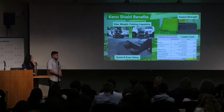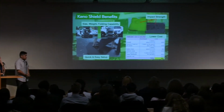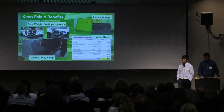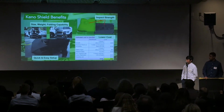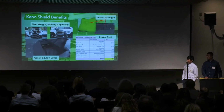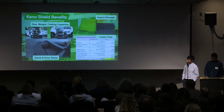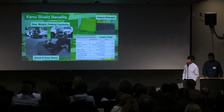Our Keno Shield's benefits include size. As you can see, it's a decent size, and it can protect up to 2 to 3 people. As for weight, we predict that our Keno Shield will weigh 38 pounds, and it will be easier for smaller students to carry and walk around with.